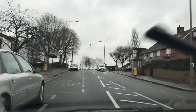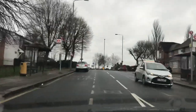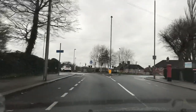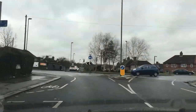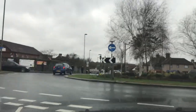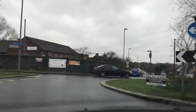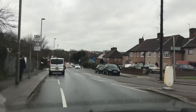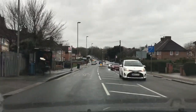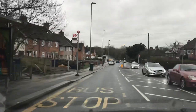Right, standard roundabout, we're going to go straight on, it's the second exit. Wrong signal, mate. So, minor for incorrect signal initially, okay. Yeah? Because you gave a right signal initially, didn't you? Yeah.